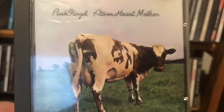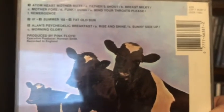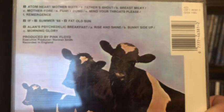Pink Floyd, Atom Heart Mother. And my wife was just talking about cows yesterday. I'm going to have to pull this out and show it to her. This is a black and white cow. This is, I think, 2 or 3 albums before Dark Side of the Moon, and maybe 2 albums after Syd Barrett left the band. I like it. There's other Pink Floyd albums I like more, but If is a really good song on this one.